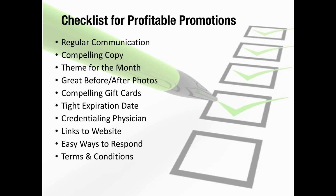Compelling gift cards so they act now rather than continue to procrastinate. You need a tight expiration date for a sense of urgency. Also, credentialing you so you're seen as the best choice. Then links to your website so they can learn more. And then easy ways to respond and connect with you. And then terms and conditions to ensure you stay profitable.